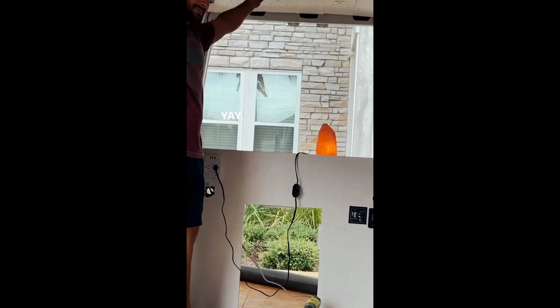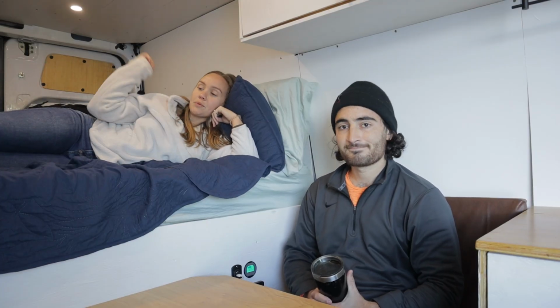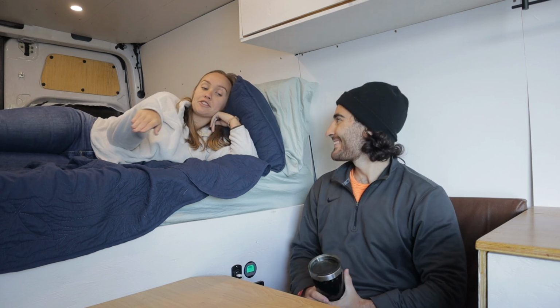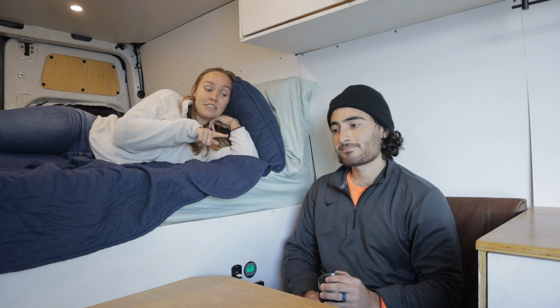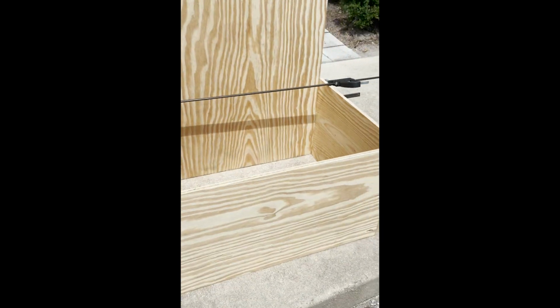Boo. Yay! The reason that we made our bed across the van this way instead of going this way was one, because we're short enough, and two, it gave us room for an extra eating space with benches. So I found a design I really liked on Pinterest, of course, and it gave us a lot of extra storage in the benches too. Clamping this up to pocket pull together.